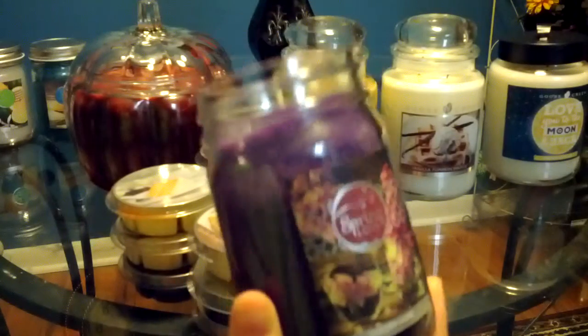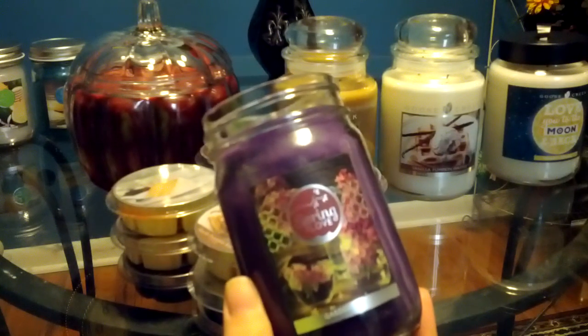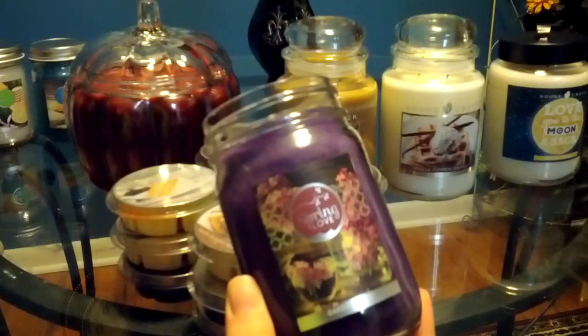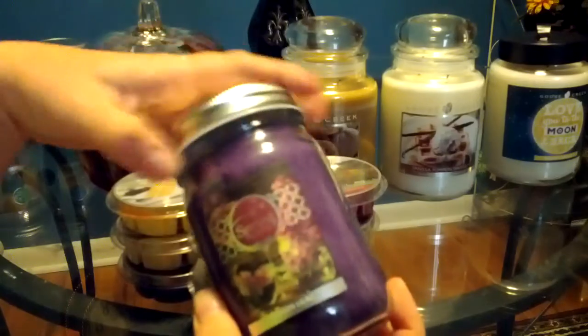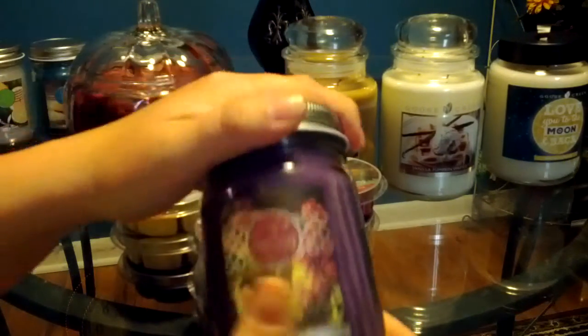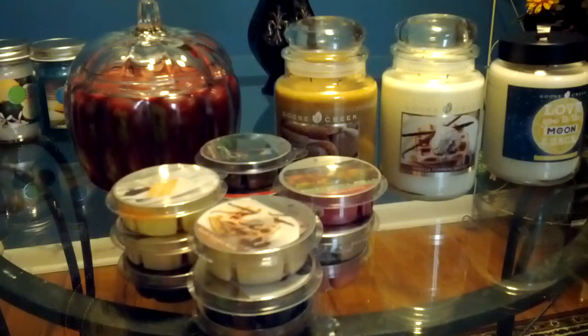And I do have to say that I used to hate the lilac scent. It really turned me off, but it's starting to grow on me. So, we'll see. I mean, yeah, lilac is exactly what it smells like. So, usually when you see a candle that's called lilac, you can guess what it's going to smell like because they're usually pretty dead on for the actual flower.